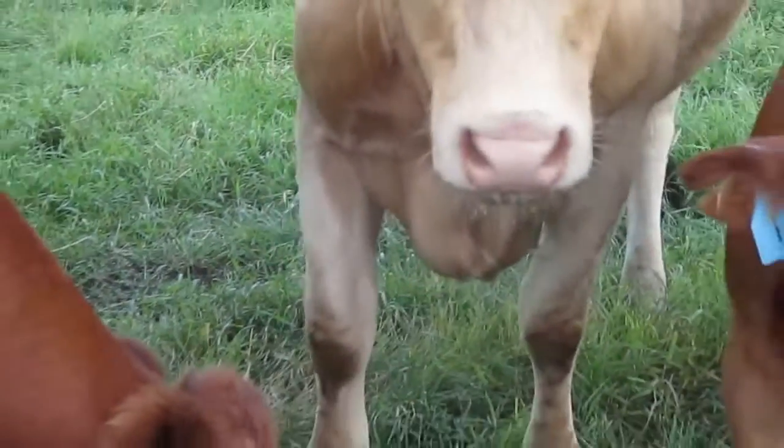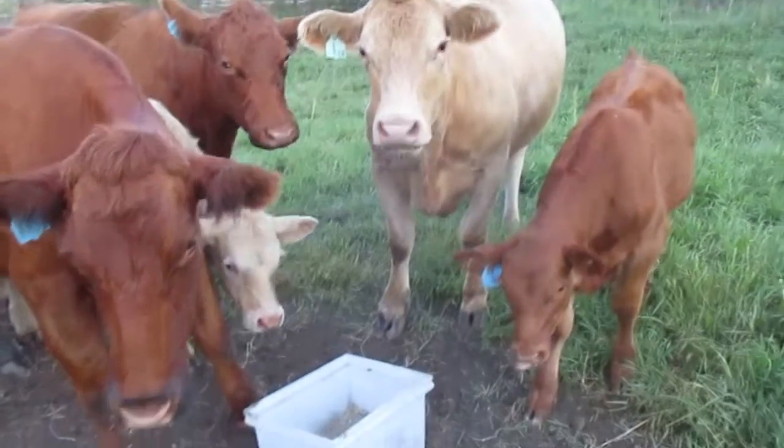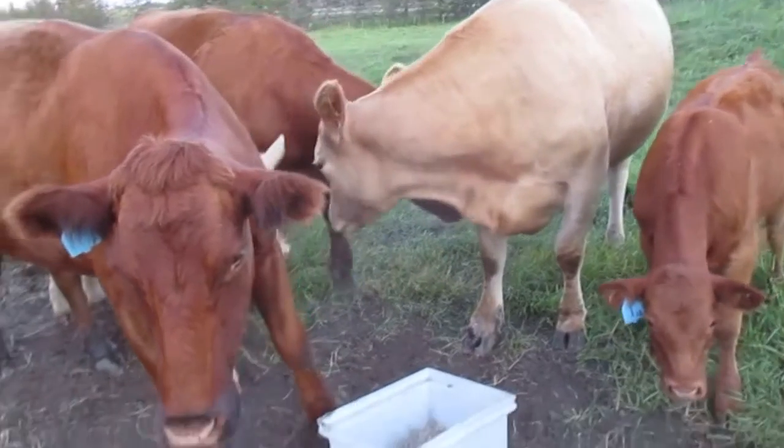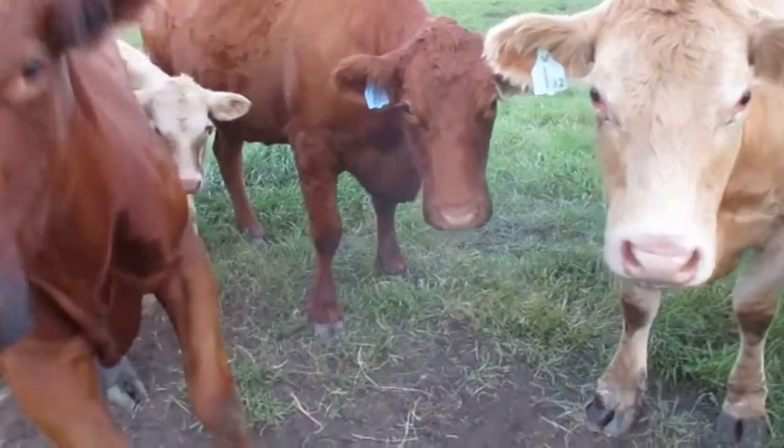So it's painful and they limp. Yeah, you can see she's not trying to keep her weight off of it too much. A little bit she is, but I'll try to get them to walk without scaring them because I don't like to scare my cows when they're sick.